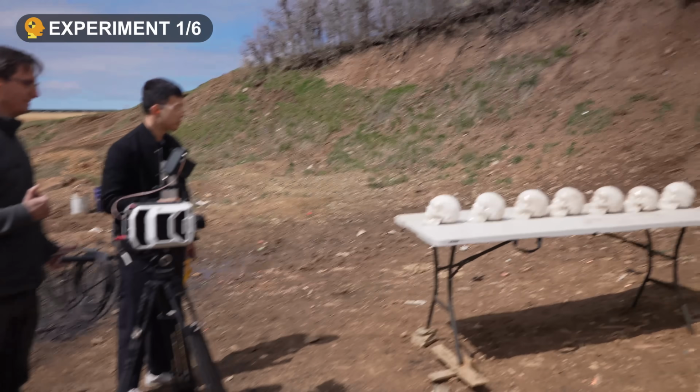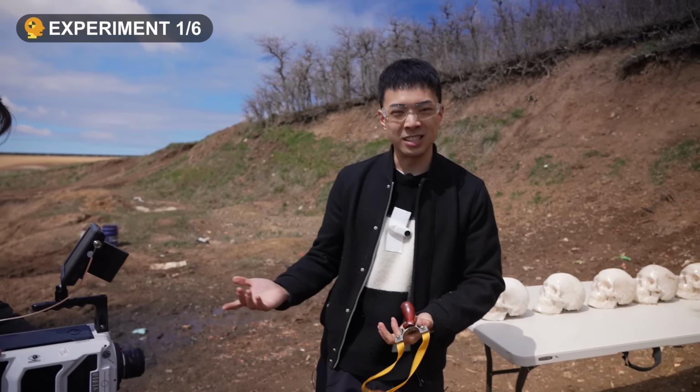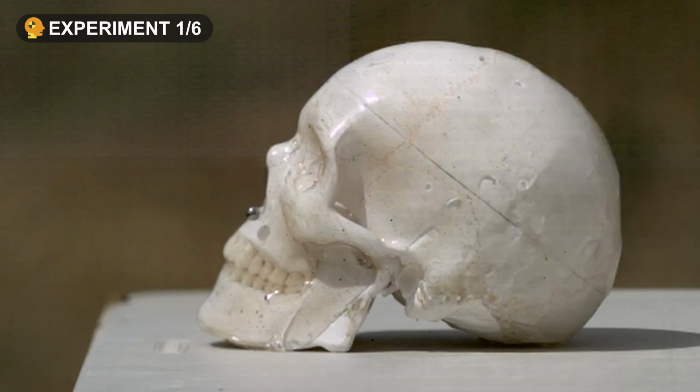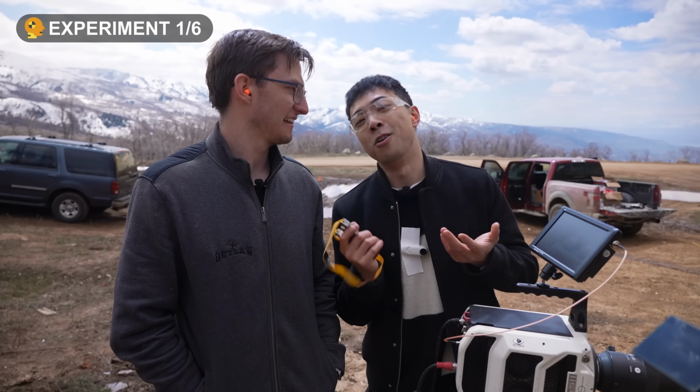Oh, I hit it. Did it? I wonder where it went. That's only possible to see on slow-mo, so. All right, here we go. Oh! It didn't even penetrate the skin. We gotta go upgrade our weapons.